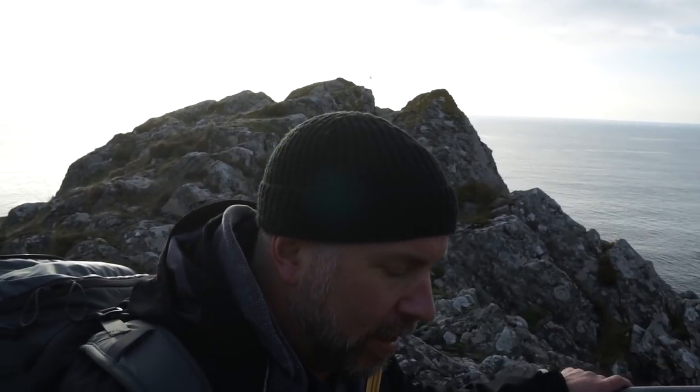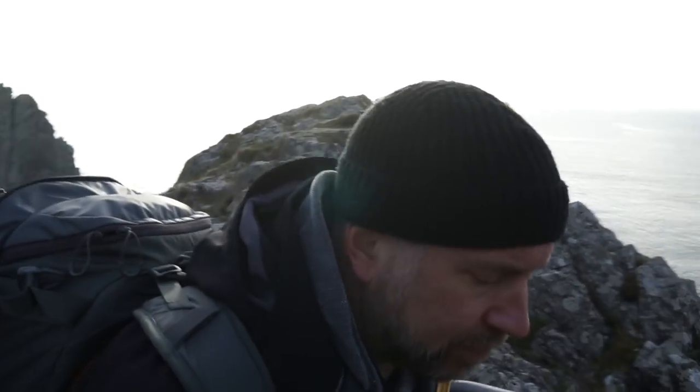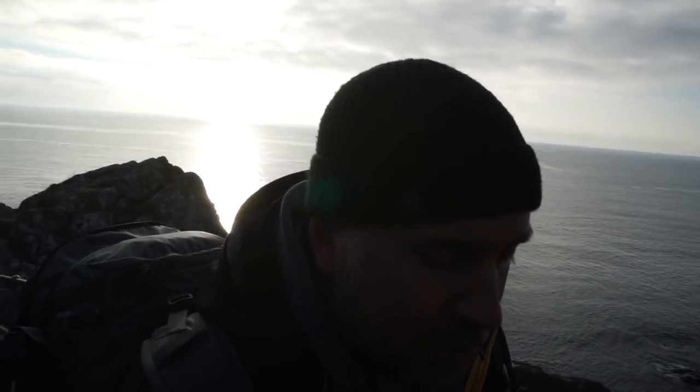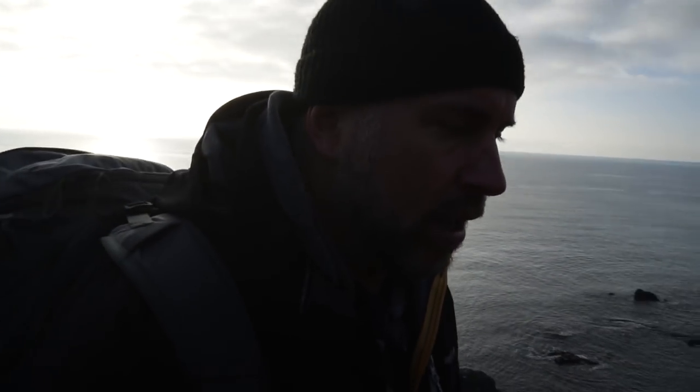So I've got some great photos now. I managed to capture Polperro with a lovely light on it, and I've got a great photograph looking down there. So I've had a really good time. I think I've got some great photos. And it really is time to get some breakfast now, because I'll be stopping soon.